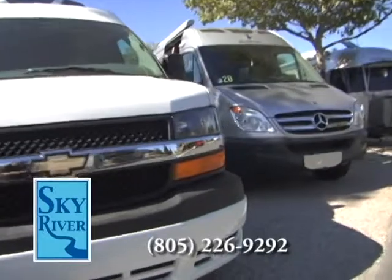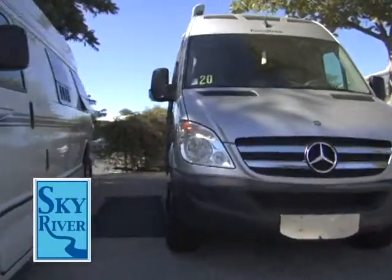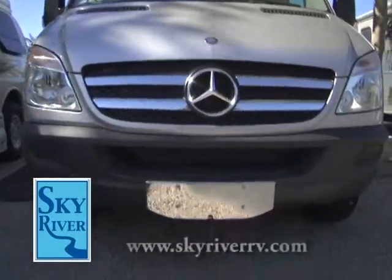In other words, we have Chevrolet and we have Sprinter as well. Most of our competitors only build on the Sprinter. So we give the customer a greater opportunity to look at different price ranges as well as different floor plans. If you're looking at the differences between our product and other product, really you're looking at floor plan.